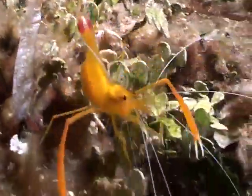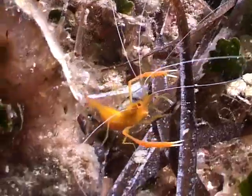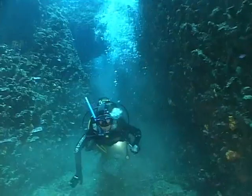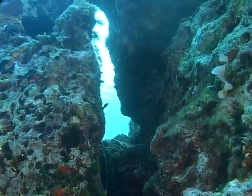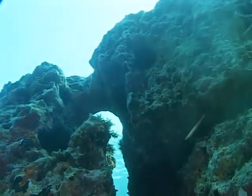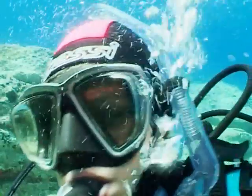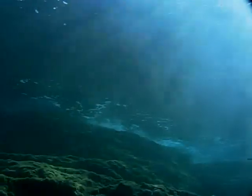This antenna shrimp is strutting in its yellow garb. The strong current makes surfacing difficult.